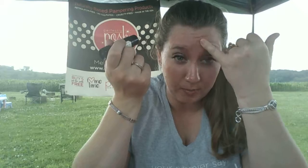You get a wrinkle. I have this horrible wrinkle right here, so I put on my wrinkle before I go to bed. I rub it in. You can use it as a lip balm. It feels fantastic on your lips, and it smells so good.